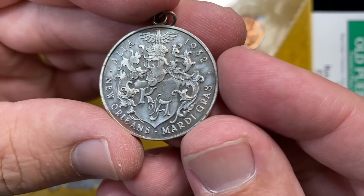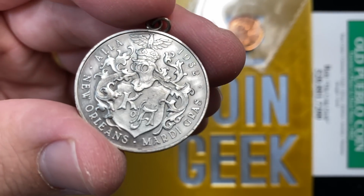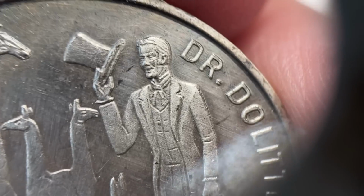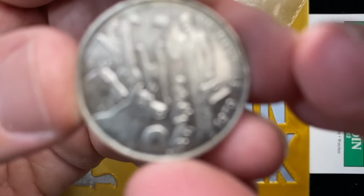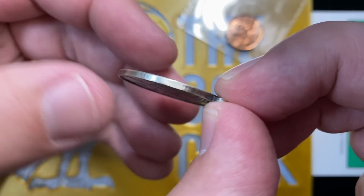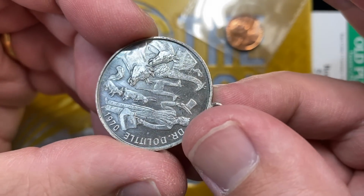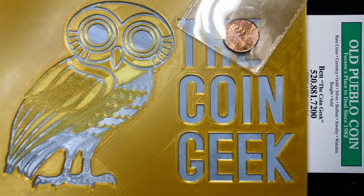I actually have a second one here that is also a New Orleans Mardi Gras piece. This guy has a key of A, Dr. Dolittle 1970, so different thematics entirely. Let's look at Dr. Dolittle here. Very cool. I don't know if this one is marked. Interesting. The other one is marked West Germany in silver. This one I'd have to take a quick look. I don't see a mark on it indicating that it was made in West Germany or that it's silver. Very interesting.